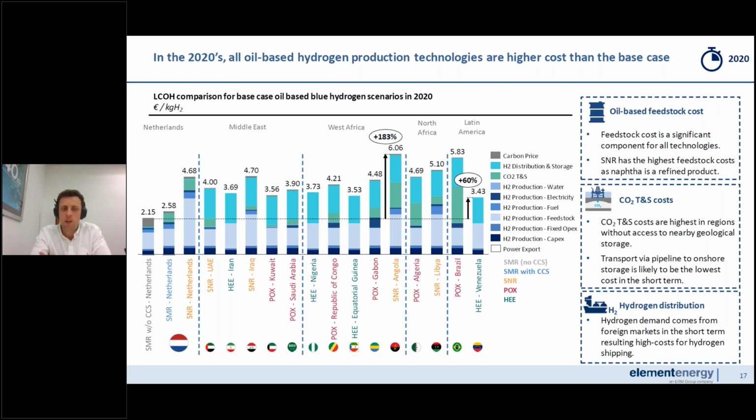One other thing to note here is that the Hygienic Earth energy process doesn't have a CO2 transport and storage cost associated with it. So you'll see that that's one of the key advantages of the technology, not having that green component associated with its levelized cost of hydrogen production.